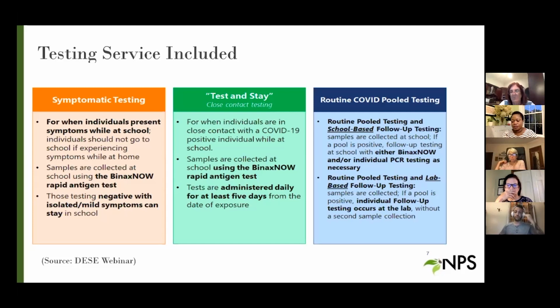Everybody else is eligible to do daily testing over a period of 7 days so that they get about 5 days of tests at school. And as long as they test negative, they can stay at school and continue with the in-person learning. The daily test needs to be negative and they need to continue to have no symptoms.